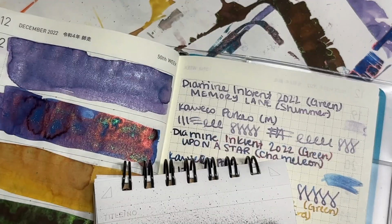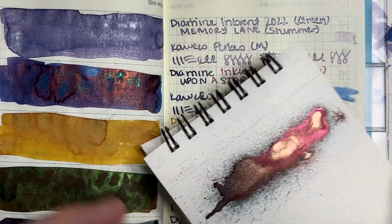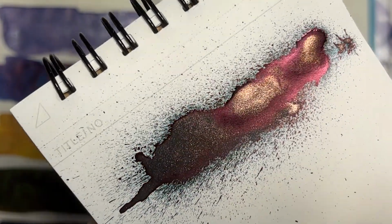Okay. Moving along to the rest of our applications. This is all shimmer and all sheen.